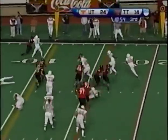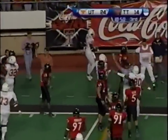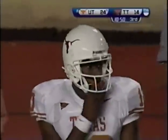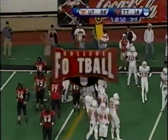Young tucks it, dips inside, goes outside. Does he have the first down? Skips out right at the 10-yard line, and that's where he needed to get to. I think he got the good mark, too. I think he did. That's just single wing football, Ron. Oh, there was no question what he was going to do.